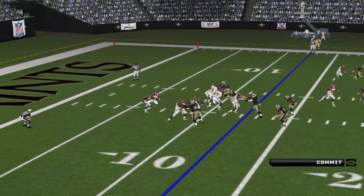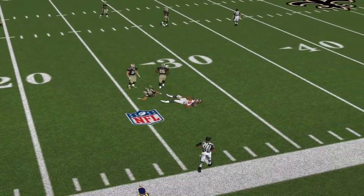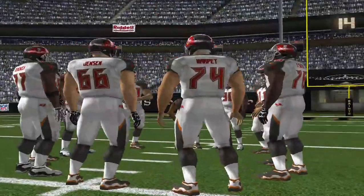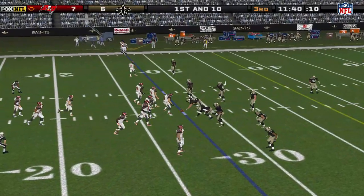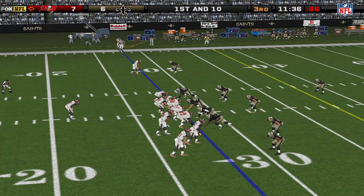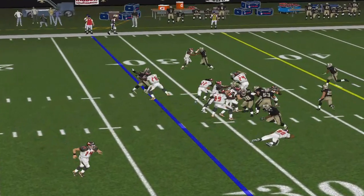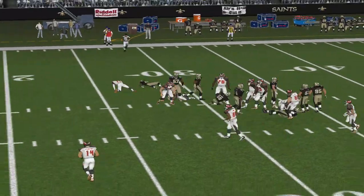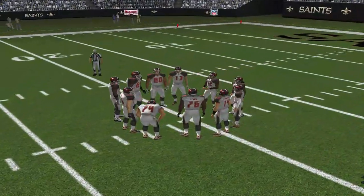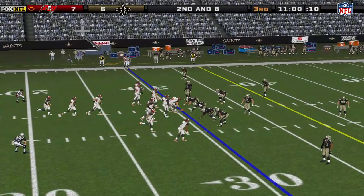The Saints come out in a dime package. Throwing. And it's complete. A 15-yard gain right there on third down. The Bucs line up in the bunch formation. Gets the call. Williams is there on the stop. The defense held their positions and didn't let them get very far. Ball on their own 30.